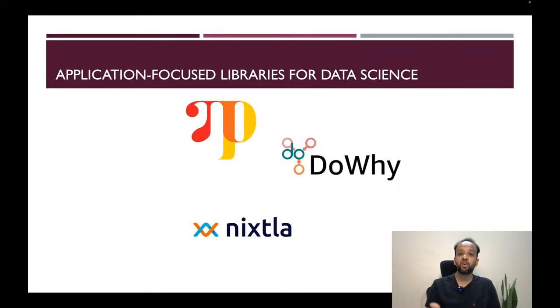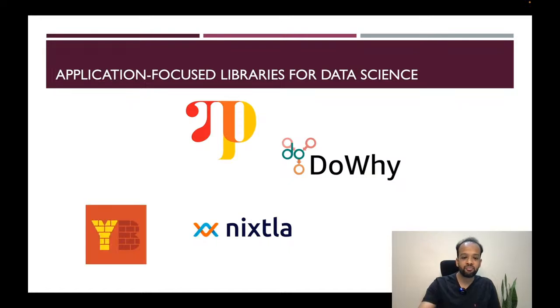Nixtla is an open source Python ecosystem for time series forecasting, right? And it is a very, very powerful implementation. It's very efficient and it has a lot of different algorithms. So if you are doing anything related to time series forecasting, I would suggest go ahead with Nixtla.